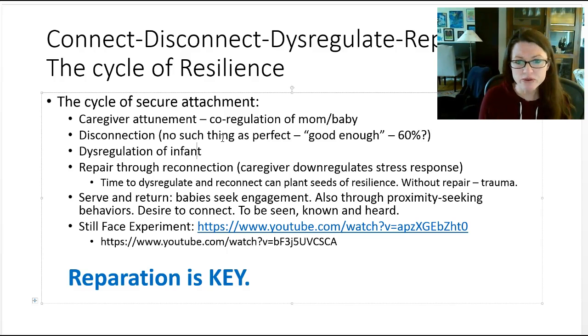But this repair through reconnection, time to dysregulate and reconnect, can plant seeds of resilience. If we're just attuning all the time, then a child never learns what it is. Because during those times of disconnect, the child has to determine what to do with themselves. They may cry louder. They may learn to soothe. Over time, longer periods of this allow them to, but as long as they know somebody's coming back, and coming back within a good amount of time, they're better off. And if they've come to trust that as something that can be counted and relied upon, then they become more resilient.